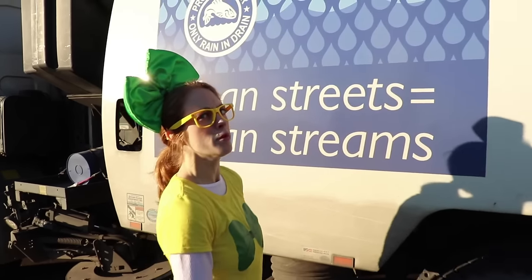The job of the street sweeper is to keep all the streets clean so the water that drains off into the storm drain stays clean and doesn't have any debris in it.